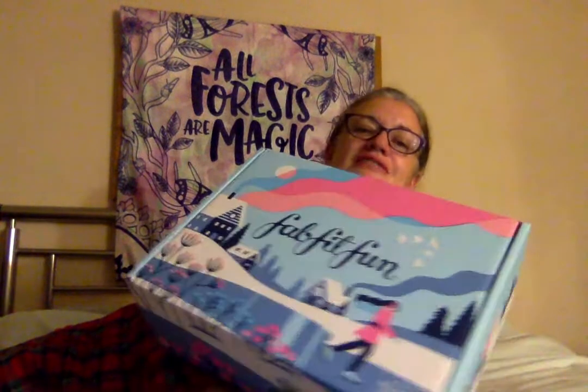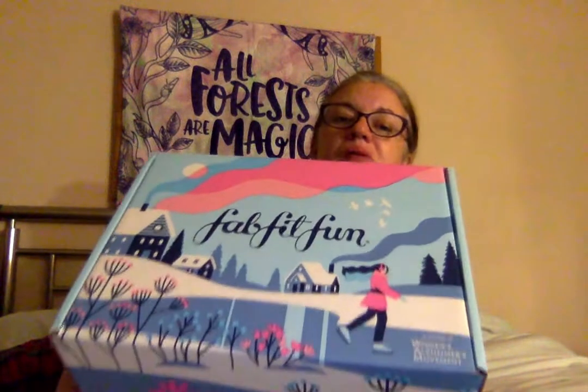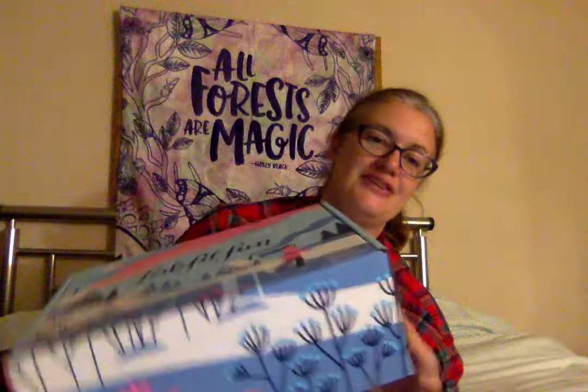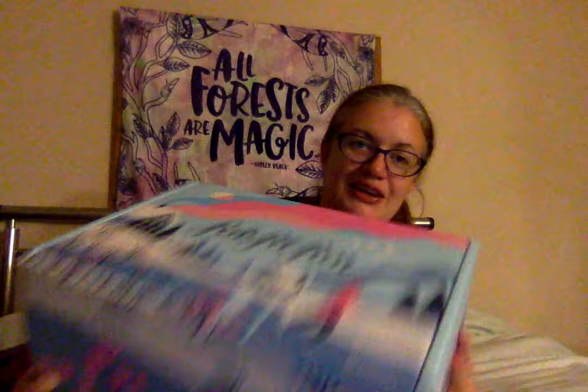It's looking very, very cute. It's the winter edition, and they always have the cutest boxes, which is adorable. If there's any box I ever want to save, it's definitely this one. I think I almost like the packaging better than some of the stuff inside of it.